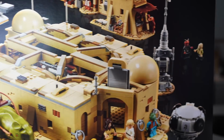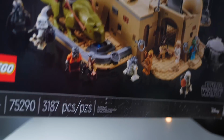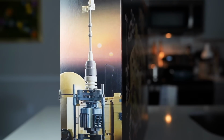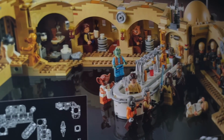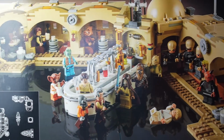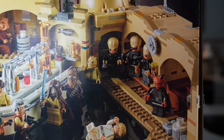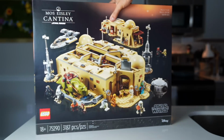So I think the potential is absolutely there for Mos Eisley Cantina. I think hopefully if you get in at a low price, I think you can definitely get over time a solid $500, $600, $700, $800 on this Mos Eisley Cantina. And then again, if anything, you've got some amazing minifigures that have a really high value. So there's just a lot going for this set. Definitely number one for me for this year.